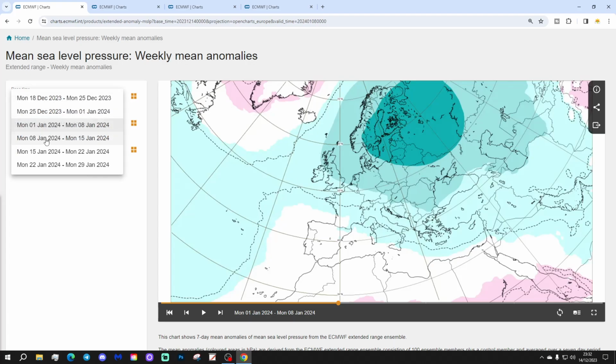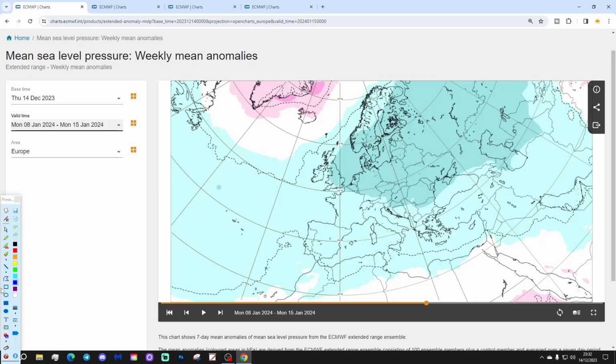I don't know. Week four will be the 8th to the 15th of January. Maybe just strengthening that high pressure signal around Greenland a little bit more there.